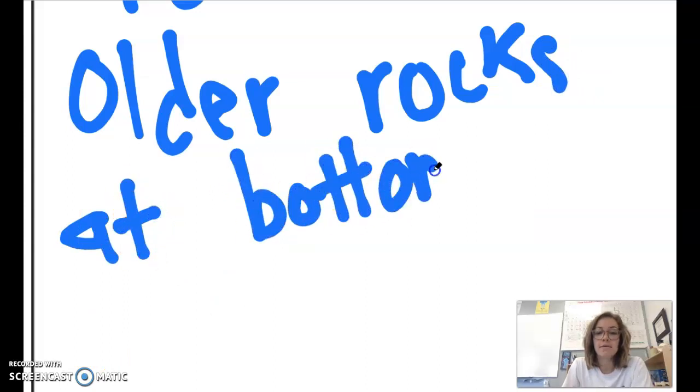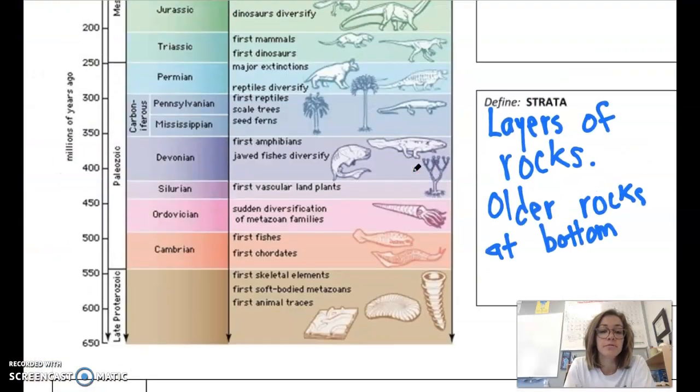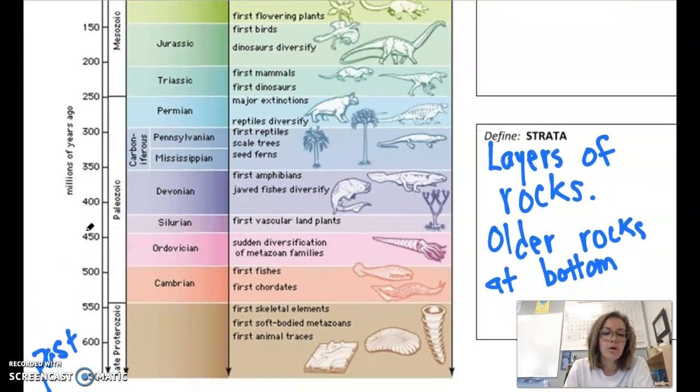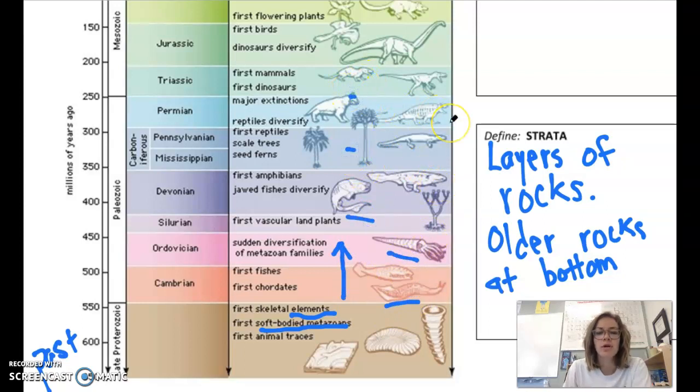Now, what we've found is that the same holds true for our fossil record. So if we're looking here at our fossil record, here's far, far back in the past. And we can go from looking at the first skeletal elements, right? We can find this in the fossil record, the first soft-bodied metazoans. You're going to have things like trilobites coming up in this first area. And then what you see are these really simple organisms, right? But then as we move up in the fossil record, you get these more complex organisms.